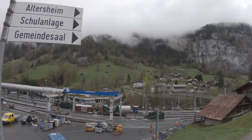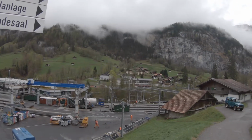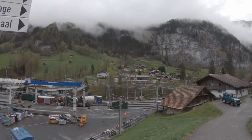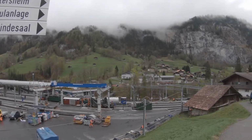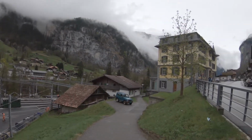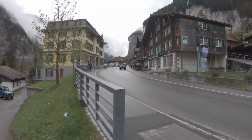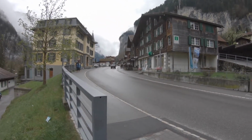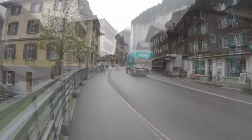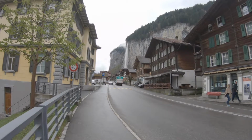We're on our walk up to the waterfall, but this is just crazy. There's a cogwheel train that runs up the mountain there. All the cute little houses. And there's a waterfall there in the background, too. And then just a neat little town as we walk up to where the main waterfall is at, which is just there behind those buildings.